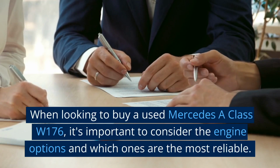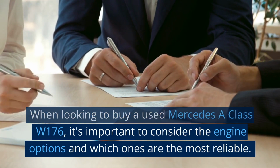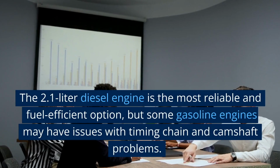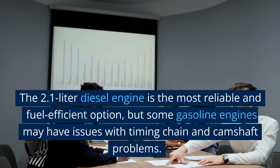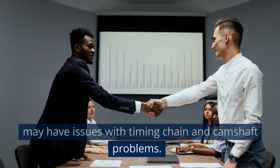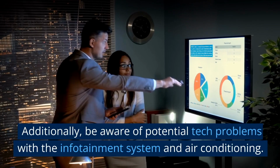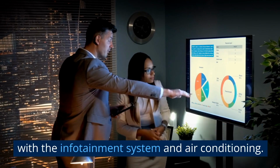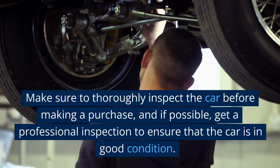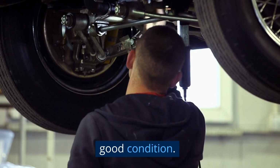When looking to buy a used Mercedes A-Class W176, it's important to consider the engine options and which ones are the most reliable. The 2.1-liter diesel engine is the most reliable and fuel-efficient option, but some gasoline engines may have issues with timing chain and camshaft problems. Additionally, be aware of potential tech problems with the infotainment system and air conditioning. Make sure to thoroughly inspect the car before making a purchase, and if possible, get a professional inspection to ensure that the car is in good condition.